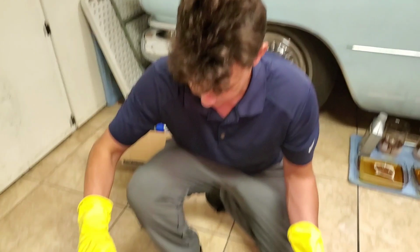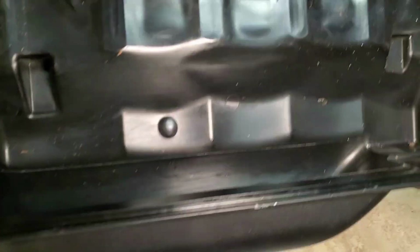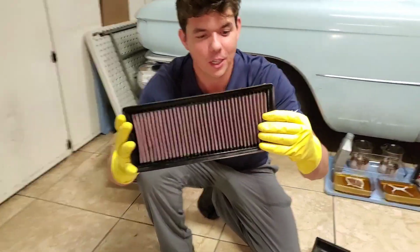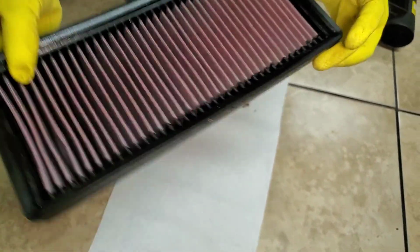I love these filters, I've used them on all my personal vehicles. So we're gonna start out by just tapping this out. I just wanna show you what this looks like, just a little bit of stuff that's in there. Nothing crazy. We're gonna wipe this out with a microfiber towel. And now we're gonna do the drop. So you'll see how dirty this side is, but this side is perfectly clean, which is the way it should be. So here we go. We're gonna do the drop. 3, 2, 1.